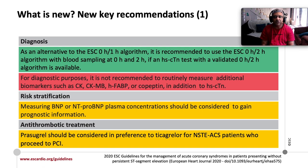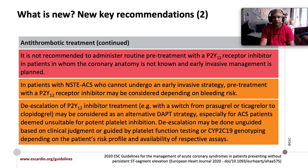For diagnostic purposes, it is not recommended to routinely measure additional biomarkers such as CK, CKMB, copeptin. Right? We don't even have those available. For risk stratification, measuring B-natriuretic peptide or NT-proBNP plasma concentration should be considered to gain prognostication information, but these assays are quite expensive, right? Antithrombotic treatment: prasugrel should be considered in preference to ticagrelor for NSTEMI patients who proceed to PCI. In terms of antithrombotic treatment, some new recommendations is that it is not recommended to administer routine pretreatment with the P2Y12 receptor inhibitor in patients in whom the coronary anatomy is not known and early invasive management is planned.